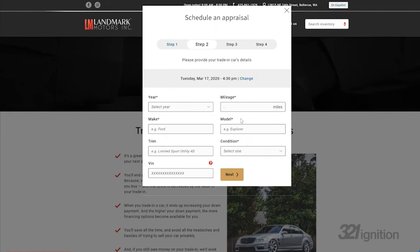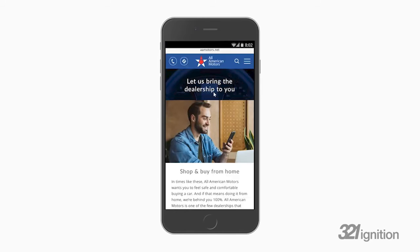And just like with our schedule a test drive tool, once a customer schedules an appointment, the dealership doesn't need to do anything. They don't need to call the customer to confirm. The appointment is automatically confirmed. And then on the confirmation page, it gives them the ability to add the appointment to their calendar, which pre-populates the dealership address, phone number, and all the important information. So when the consumer is in their car on their way to the dealership, all they have to do is open that appointment and click on the driving directions, and it opens up Waze or Google Maps and starts giving them driving directions.